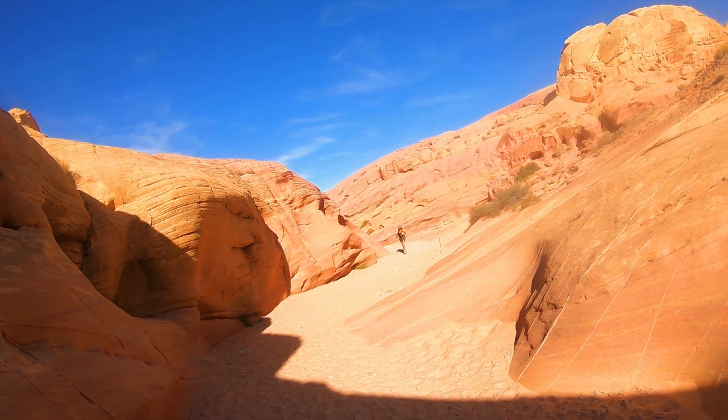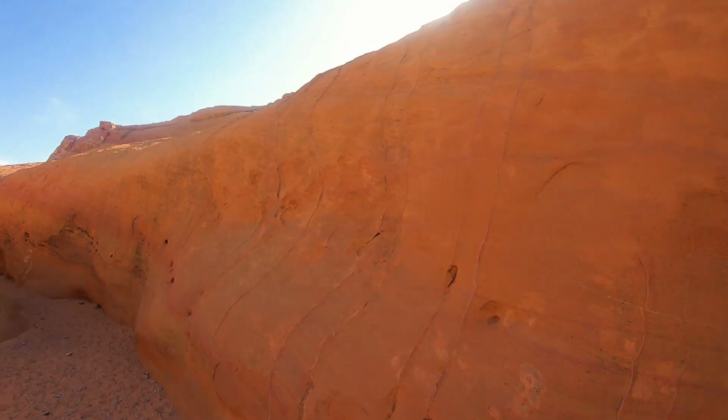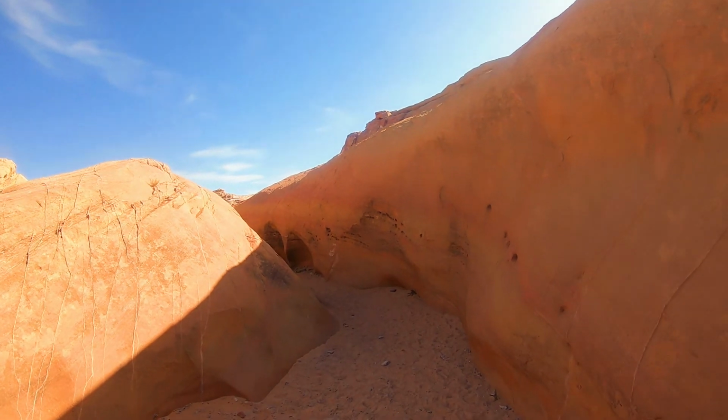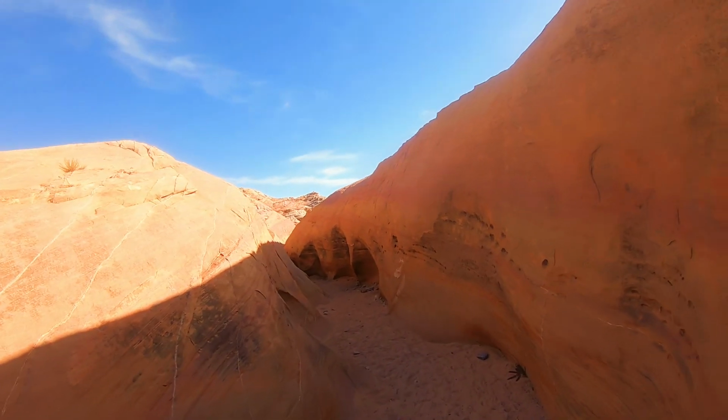Some of this Pastel Canyon. It's like a little narrow, but it's pretty awesome.